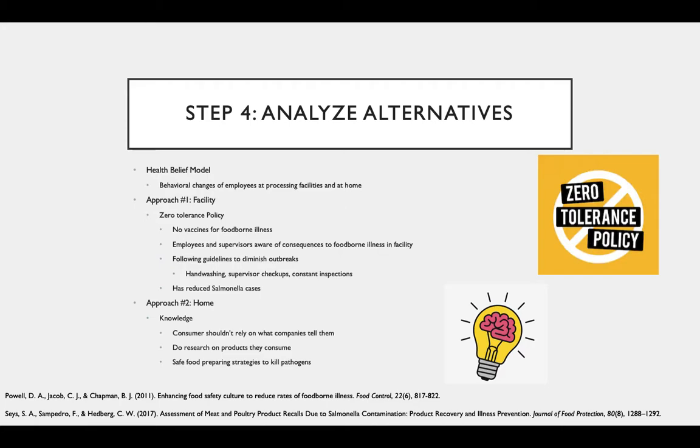To protect sites from developing contaminated foods, supervisors as well as employees should be aware of consequences to foodborne illnesses in the facility and follow guidelines to diminish outbreaks such as hand washing, supervisor checkups, and constant inspections. Since this policy, there has been reduced salmonella cases.